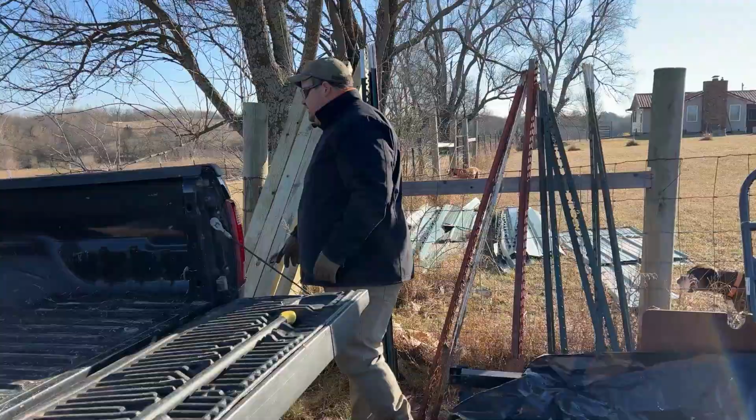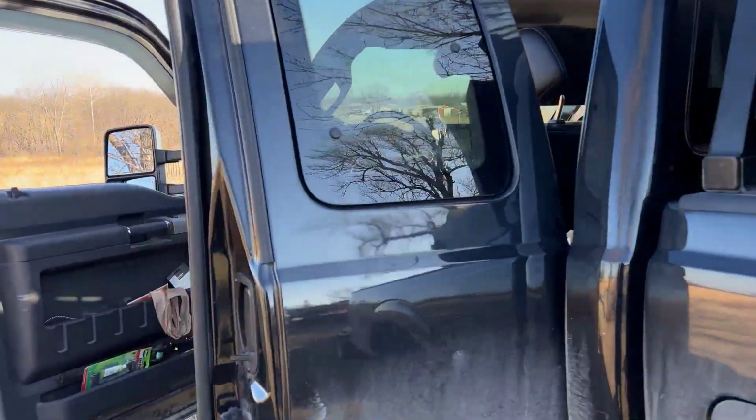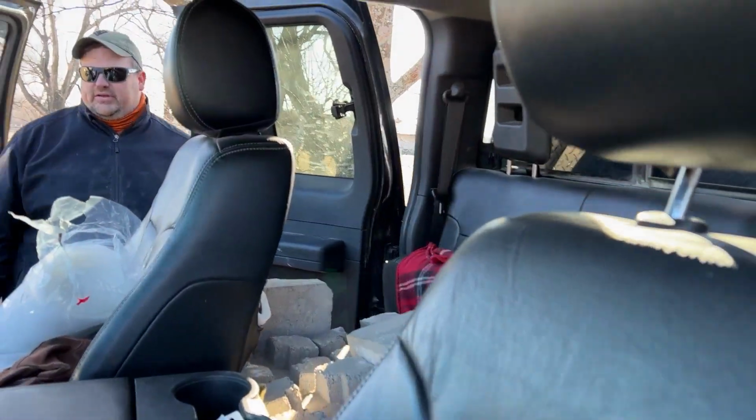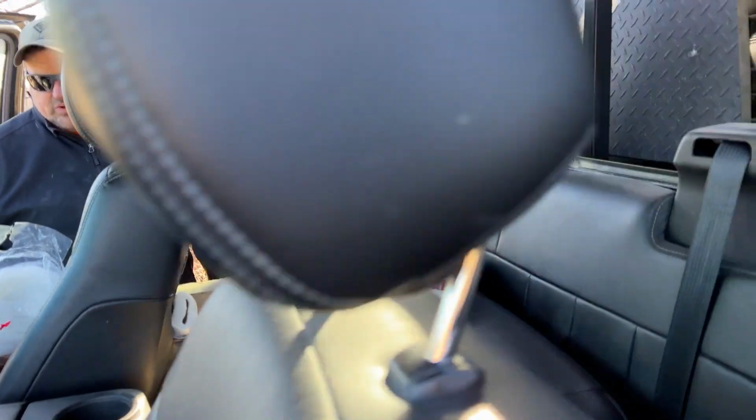And then we've got, you want to walk over there? Yeah. So then we got 12 of these concrete deck blocks, is what they're called, or castle blocks, or they have a number of different names for them.